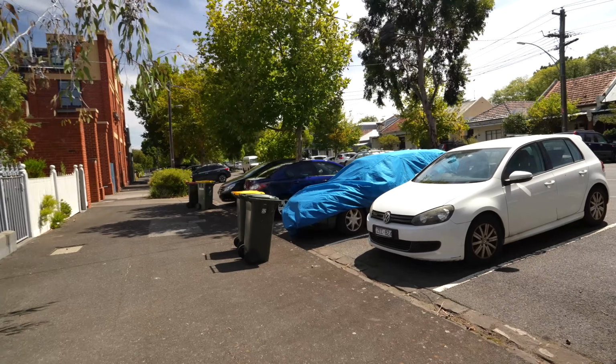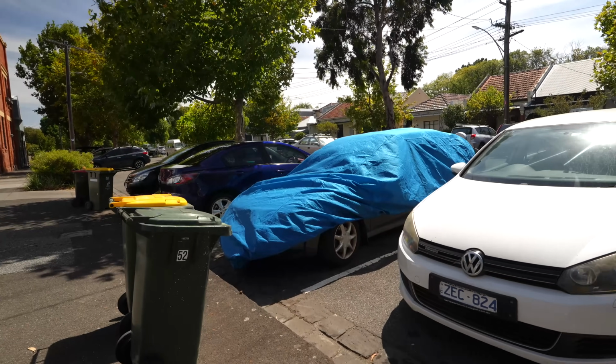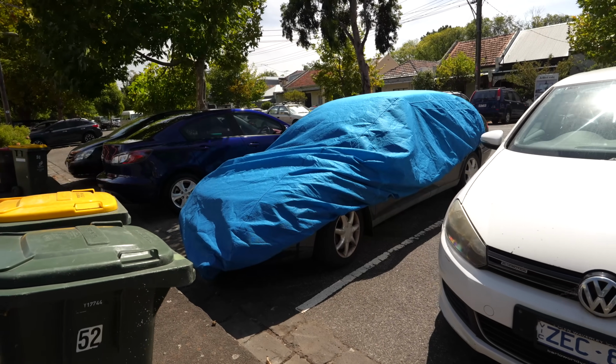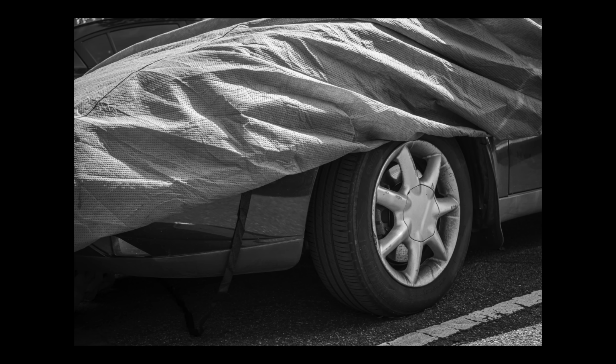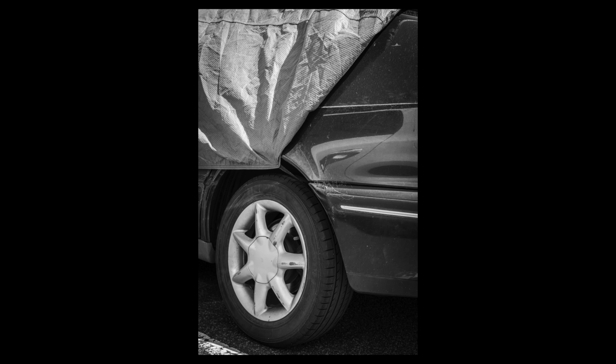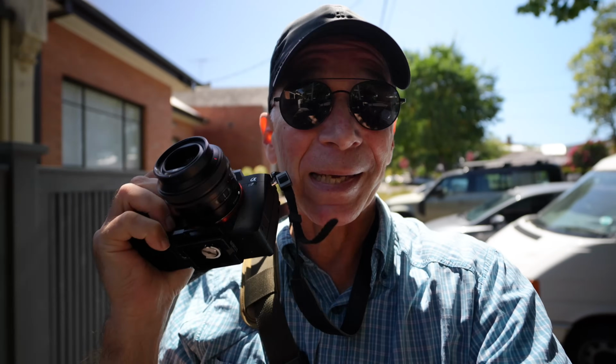144, almost nothing. Ooh, a covered car. There's always something with these covered cars. They look so cool. This one is pretty tightly parked between two cars, but I'm still gonna make a couple of shots. I just simply have to do that. How do you like the Fuji strap I put on my Sony A7 Mark IV? Maybe I'll get those fabulous Fuji colors now that I have a Fuji strap on my Sony camera.